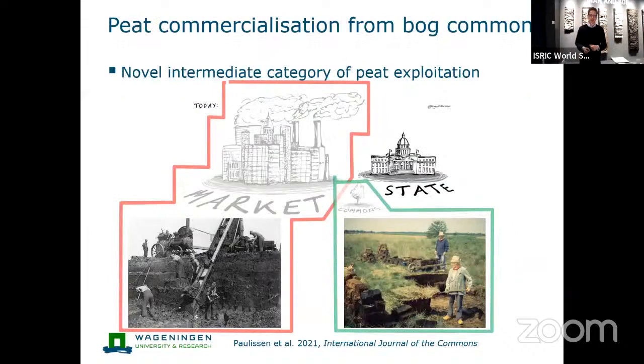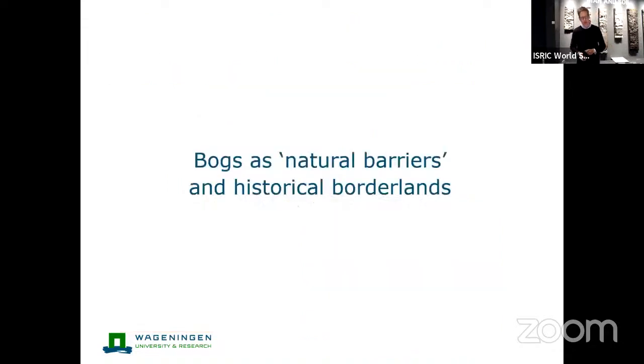So to summarize this, we actually found a third way of peat extraction, so to say, because we have the classical model of either large-scale commercial companies digging away your whole landscape, or the idyllic small-scale farmers cutting peat. We actually found an intermediate model, and interestingly, it was not only a hybrid form between commons and market, but there was also state influence there. So then turning to the second theme, which was bogs as natural barriers or perceived natural barriers and historical borderlands.